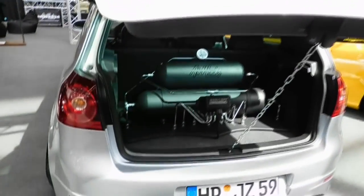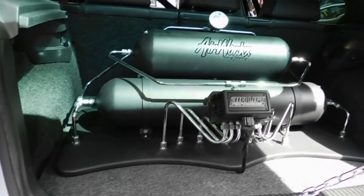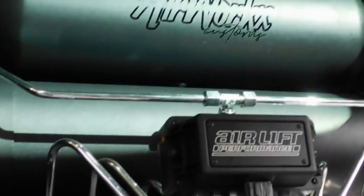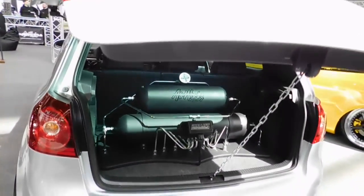We just found our first car with nitro. Look at this. This is the Volkswagen Golf. I have no clue how much horsepower it has. The owner is not here, but oh my god. And this is street legal, as you can see. They are license plates, they are legal. So this car is driving. It is really cool.